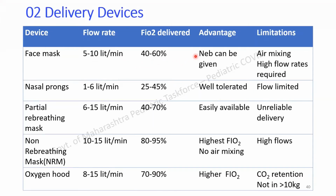The advantage is that nebulization can be given when the chamber is attached to it. Coming to nasal prongs, these are easy to administer, they are well tolerated. It provides a low level of oxygen supplementation, so the FiO2 is just about 25 to 45%. And in a child, a flow rate of less than 5 liters per minute is most often used because of the increased nasal irritation with higher flow rates.